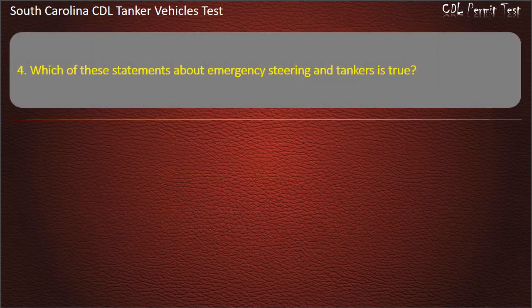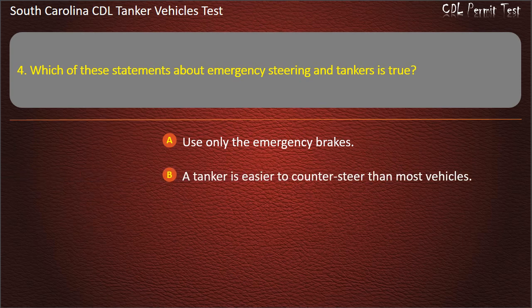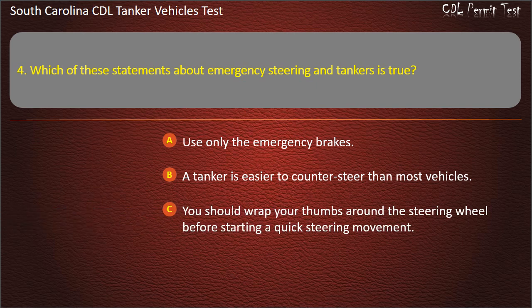Question 4. Which of these statements about emergency steering and tankers is true? Use only the emergency brakes. A tanker is easier to countersteer than most vehicles. You should wrap your thumbs around the steering wheel before starting a quick steering movement. Answer. Use only the emergency brakes.